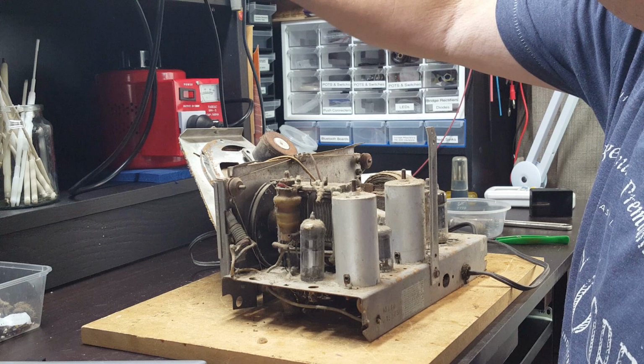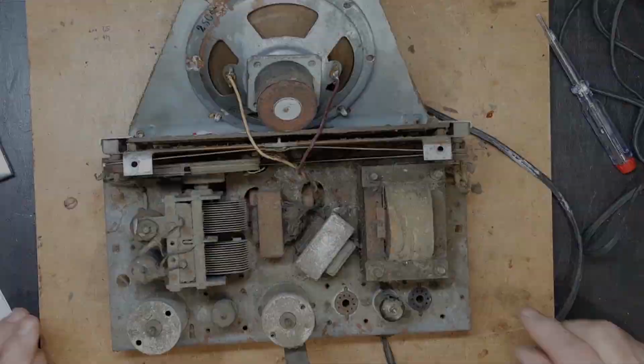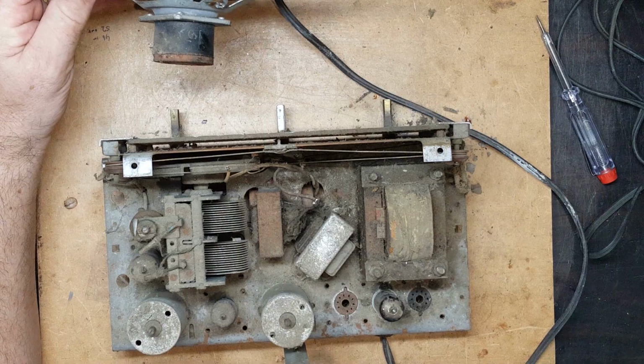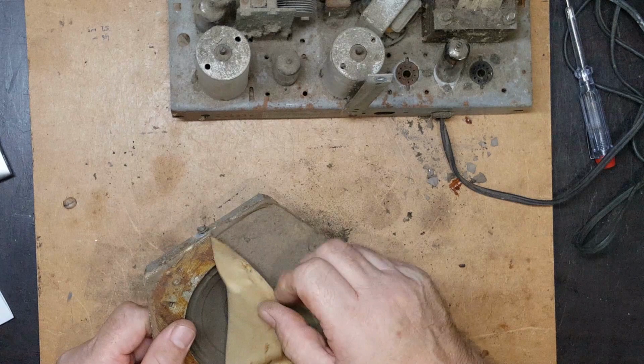Just unsolder this speaker, we'll get that out of the way. Yeah, not getting much out of this. This is a new iron, it's about the first time I've used it. Not as hot as I would have liked, so increase the temp a bit. No, let's get rid of this. Put that back on.